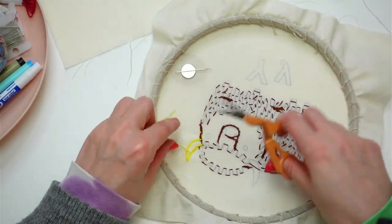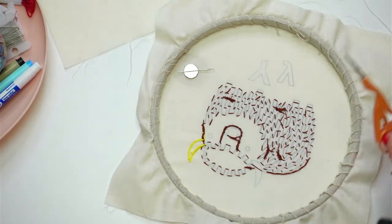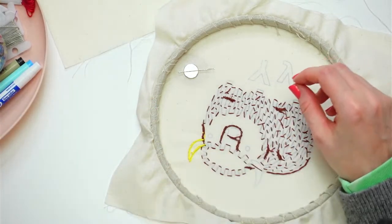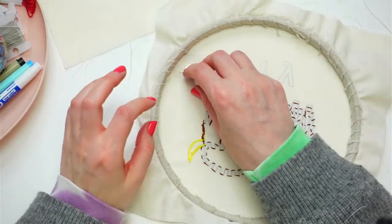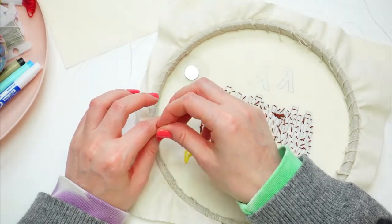Ooh, Amy posted that English paper piecing in the Penguin and Fish Crafters group. I'll definitely have to go check that out when we're done here. Yay, that's exciting. Robin is asking, oh, thanks, Vicky. Yeah.